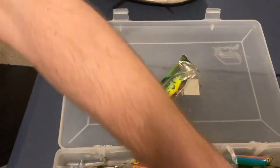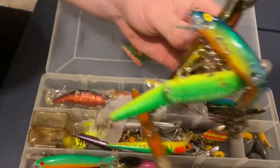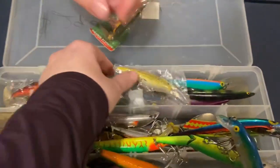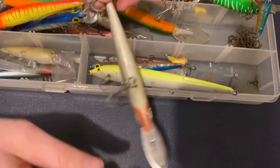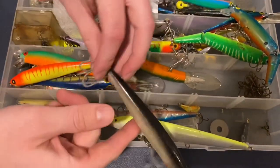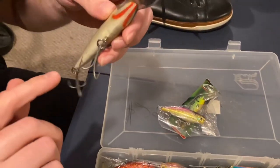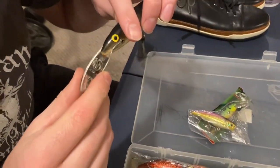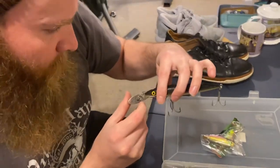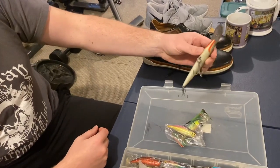Yeah. And this one right here, they're all kind of together. Oh, like this guy. One's in a little bag. This one's kind of pretty. So like this guy right here. I end up cutting myself with these things. Yeah. Be careful. God, that actually did. Did you really? Oh no, is it blood drawn? Anyway, this one right here is a sinking Magnum Rapala. Made in Finland. I've seen these go for like $15 just for one.